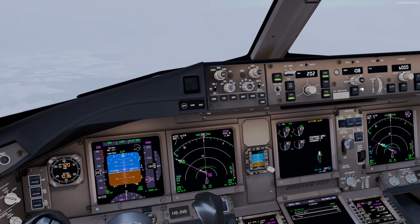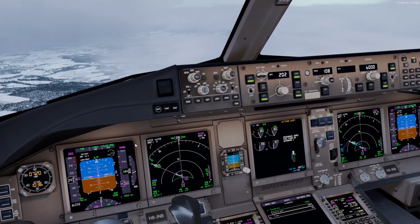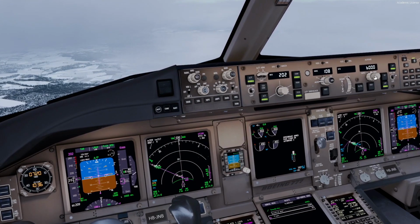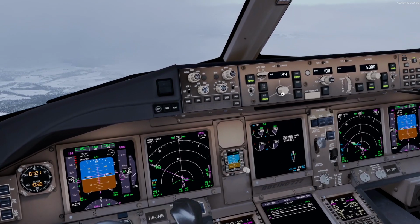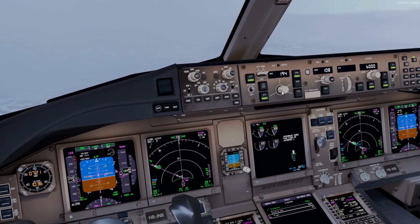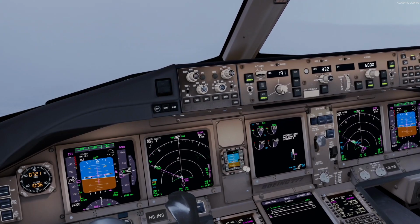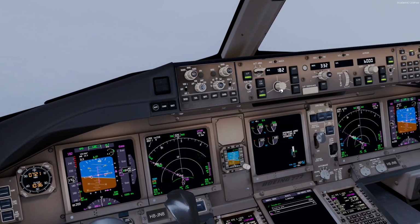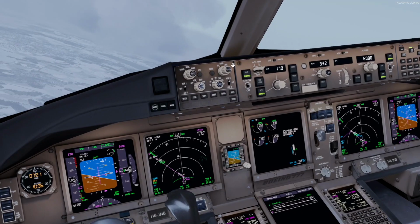Okay, so that's 6,000 coming up. Let's arm the approach mode. And drop back. Flap 15. Okay, if we can get the glide slope, that would be perfect. Then we can comfortably go down. Yeah, that's the glide slope, perfect. Okay, now we can drop down to 170.